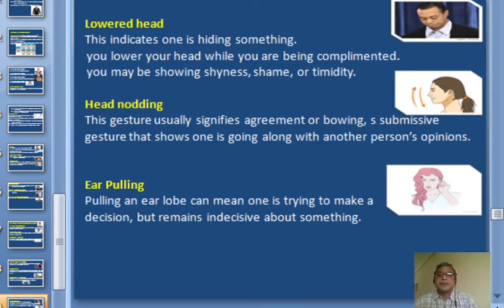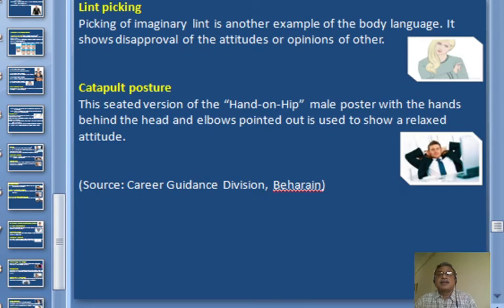Ear pulling. When you are talking with someone, we are also ear pulling. Pulling an ear lobe can mean one is trying to make a decision but remains indecisive about something. It shows your indecisiveness. You are not clear in your expression.